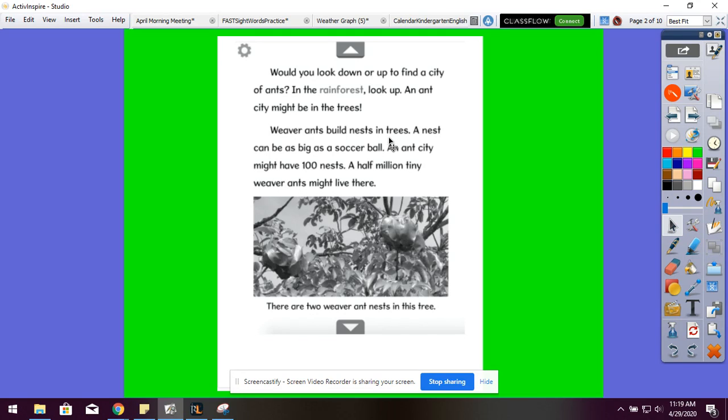Weaver ants build nests in trees. I have a text-to-text connection here. Do you remember the book that we read last week about weaver birds? Take a second to remind yourself about weaver birds. They build those really big nests, right? So let's see if the weaver ants are similar to what we know about the weaver birds. Let's see if they build really big nests. A nest can be as big as a soccer ball. An ant city might have 100 nests. 500,000 tiny weaver ants might live there. So do they have big nests too?